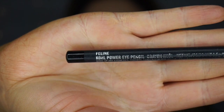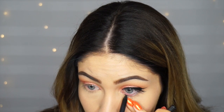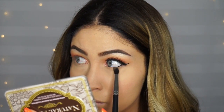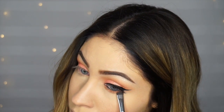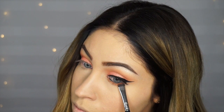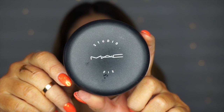Next, I'm going to line my waterline with MAC. This is the Kohl eyeliner, and this is Feline. So just apply that right in your waterline, and then I'm taking that honey butter color that I first used and applying this with a pencil brush on my lower lash line, and then going back in with a smaller shader brush and that bright orangey coral color from the Morphe palette and applying that right over the honey butter, and then just applying some mascara to my lower lashes, and then our eyes are done.